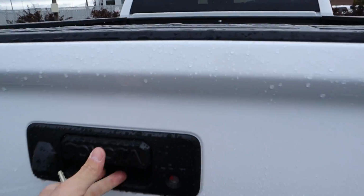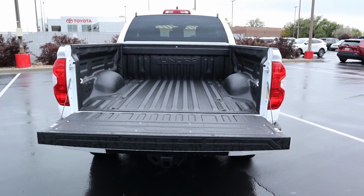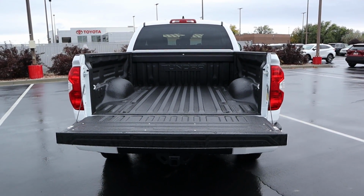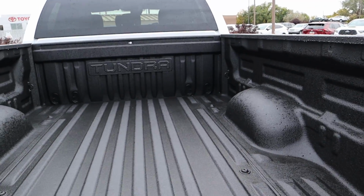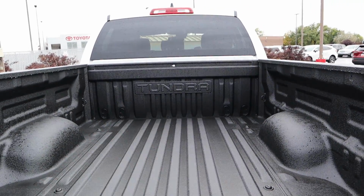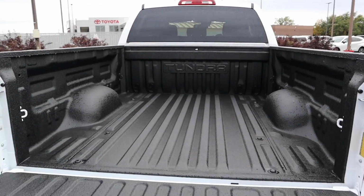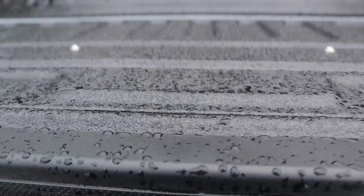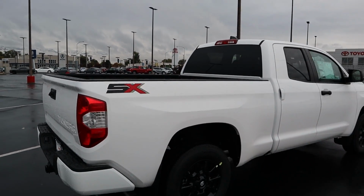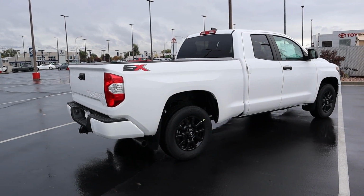And speaking of that, we'll pop into the bed here, which has a slow lower down on the tailgate. 1,435 pounds of payload capacity. And then notice that we've got the liner here on the back of the tailgate, all over the bed as well, and it says Tundra there at the bottom, or back rather, and then we've got the cargo light there at the top. And other than that, that's all for the bed area. So we'll lift up the old tailgate, and if you guys are wondering, this looks like it's the 6.5 foot long bed size wise, if you guys are wondering on the dimensions on that.